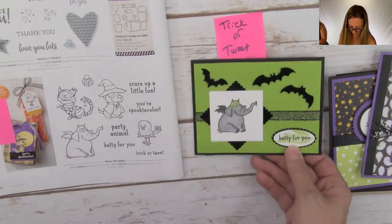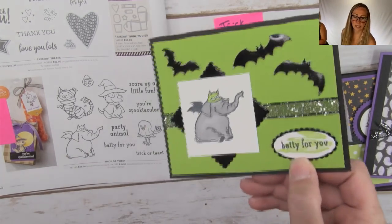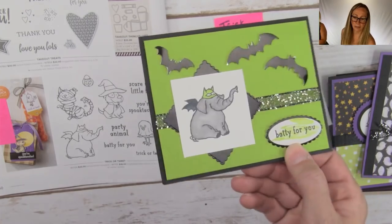Actually, I'm hoping by tomorrow all the videos will be up, so you can look at this. Can you see the shine with the black foil glimmer on the bats?